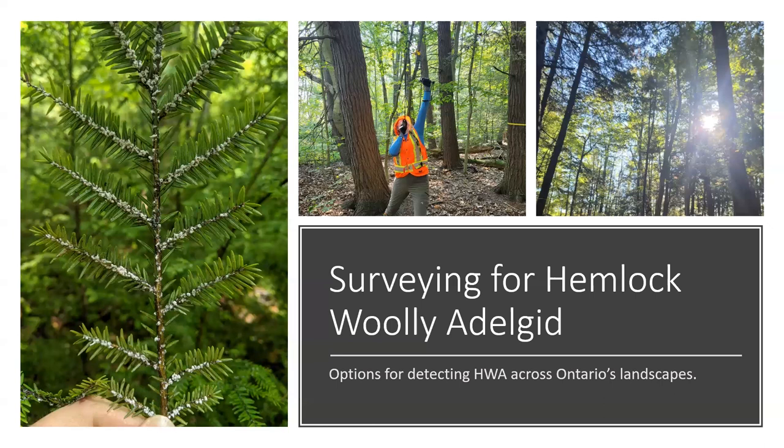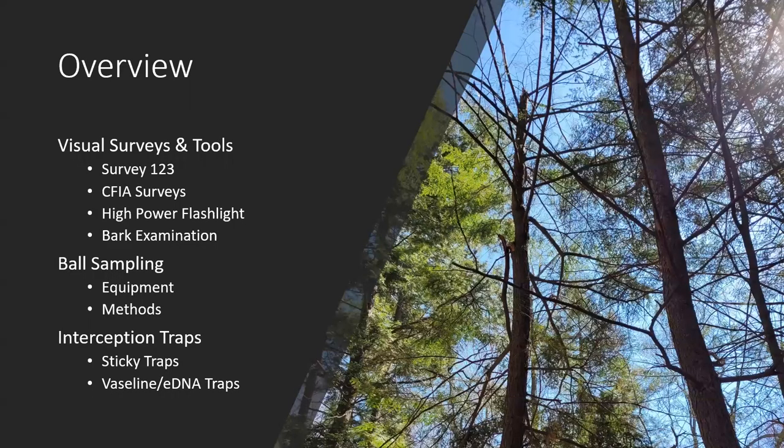Okay, so Nicole and I are going to tag team this next section of the presentation. We're going to go over some of the different ways that you can survey for hemlock woolly adelgid. This is not in perfect order, but we'll go over visual surveys and tools available: Survey 123, the CFIA survey protocol, and some tools that you can use when surveying visually, like a high power flashlight and bark examination.